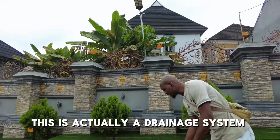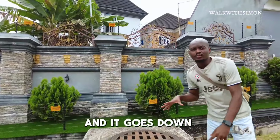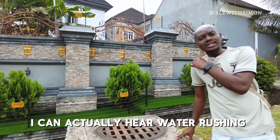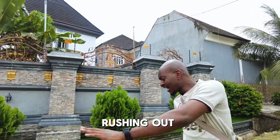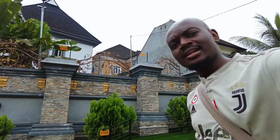This is actually the drainage system, and it goes down. I can actually hear water rushing out, and this is so impressive, guys. Let me show you.